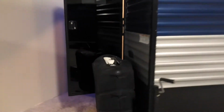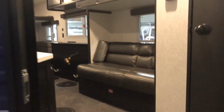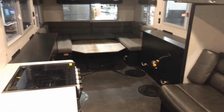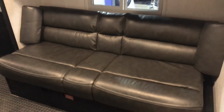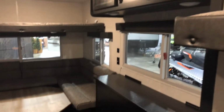We've got two 30-pound propane tanks, and we do have heater blankets for them for cold weather. As you step inside, you notice immediately that this unit is very spacious. We have a nice leather couch that's a convertible bed with a single bunk on top. There's a lot of storage in this unit.